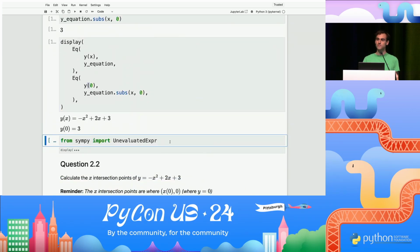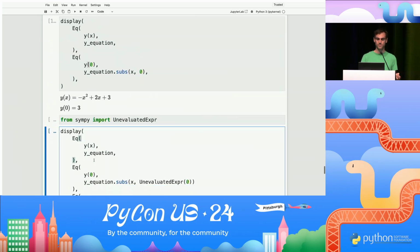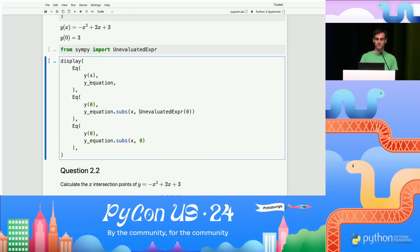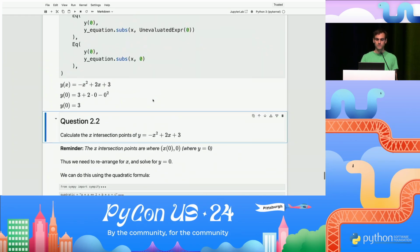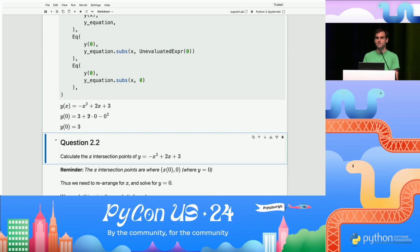And so what you can use instead is this unevaluated expression object. And what this does is it lets us take a value that we don't want to be evaluated and pass it into our equation. So I've done that here. This is basically the same code as before, except I've added this new equation here that has the unevaluated value of 0. And what that looks like is essentially what your maths handwritten would look like. You replace the x with the zeros, and now you can look at this and say, oh, it's equal to 3, and now you've shown your working out.